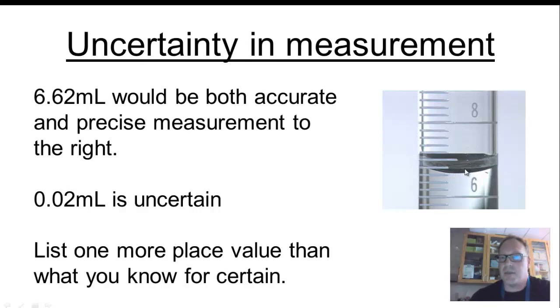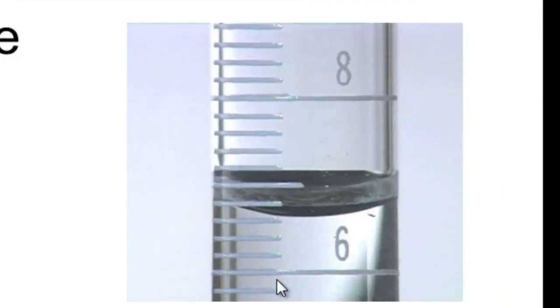Now, when I look at this picture here again, and I've just made it a little bit smaller for this slide, 6.62 milliliters would be both an accurate and a precise measurement to the right here on this picture. So let's look at this. If this line right here is 6, and that line right there is 7, and all of these marks show a gradual difference between those measurements, you've got to do some math here. There are 4 marks in between this 7 line and this 6 line. So what that means is that this line marks 6.2, this line marks 6.4, this line marks 6.6, and this line marks 6.8, in between this 7 and again down here this 6.